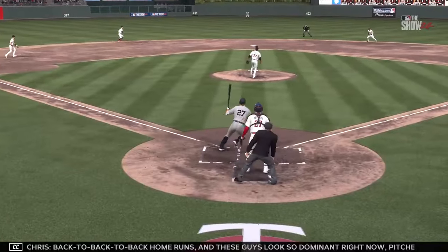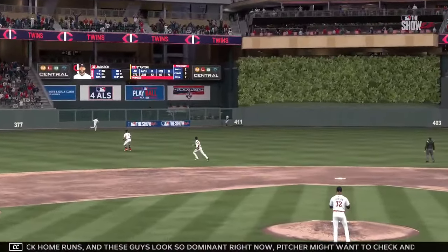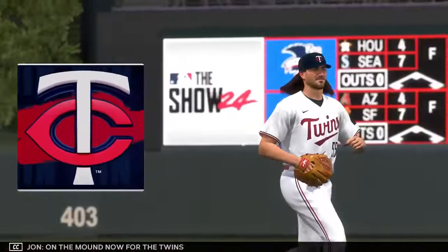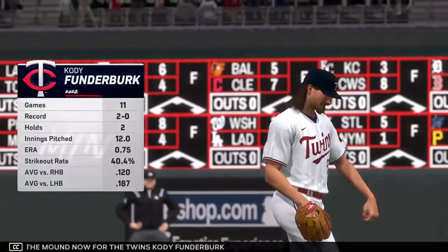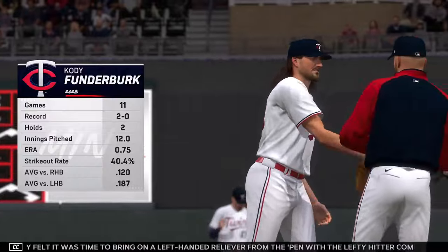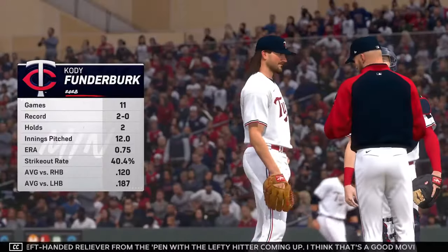Back to back to back home runs, and these guys look so dominant right now. Pitcher might want to check and see if he's tipping his pitches or not, but I tell you what. On the mound now for the Twins, Cody Funderburg. And they felt it was time to bring on a left-handed reliever from the pen with the lefty hitter coming up. I think it's a good move. I know I never liked when opposing teams did that to me.